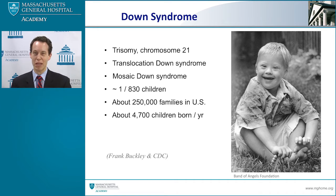To make sure we're all on the same playing field, I want to make sure we all know there are 3 different genetic flavors of Down syndrome. The most common, trisomy 21, is 3 copies of the 21st chromosome found in all cells in someone with Down syndrome. About 95% of individuals with Down syndrome have this form. About 3 to 4% have translocation Down syndrome, meaning that the extra copy of that 21st chromosome is attached to one of the other chromosomes. What makes this form distinctive is that it can be, although not always, inherited and passed along in families.